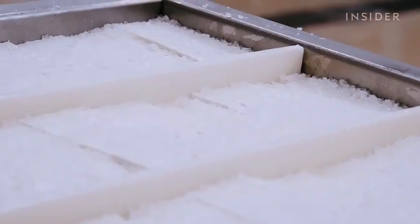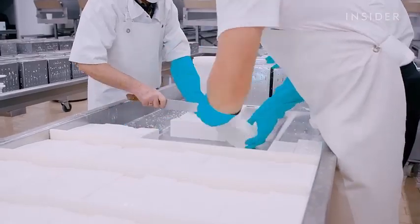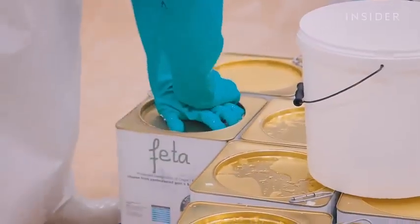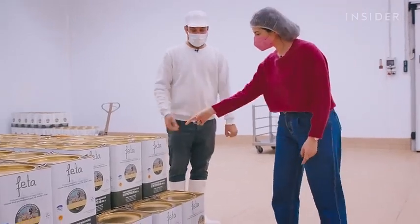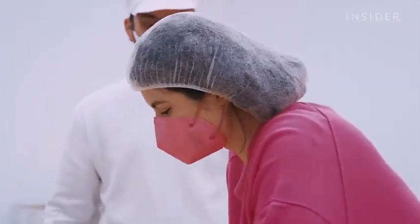You may have noticed these plastic separators. They are used to keep gently draining whey out of the feta curd. This liquid whey mixed with the salt draining is in fact going to make feta's natural brine. Once the packaging is sealed, feta will release even more liquid, adding to that brine. So how many kilos is this? 20. 20, okay. God, great kettlebell.